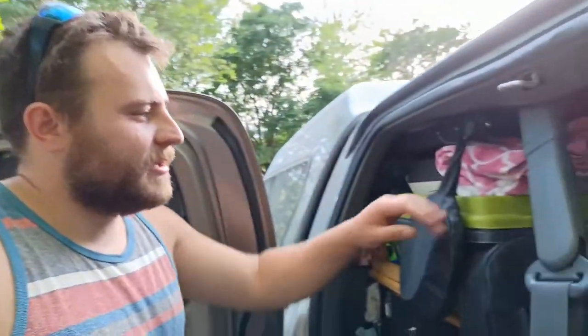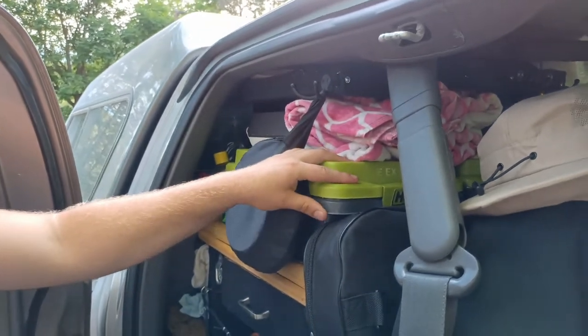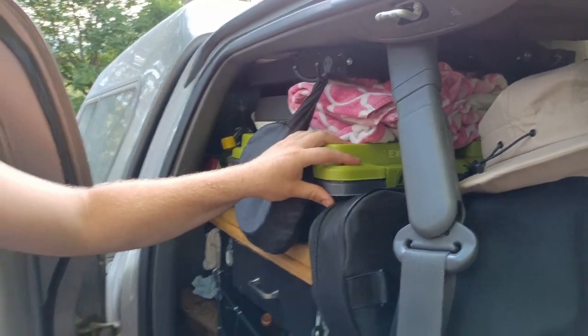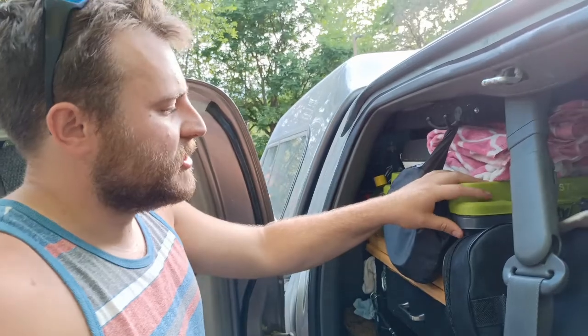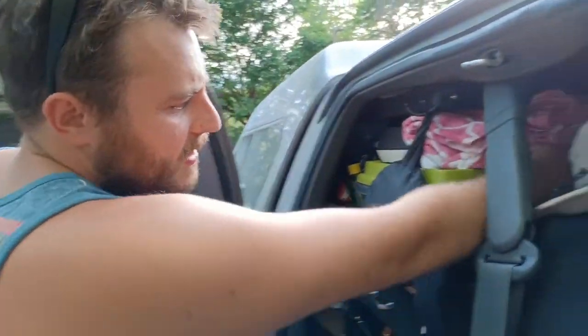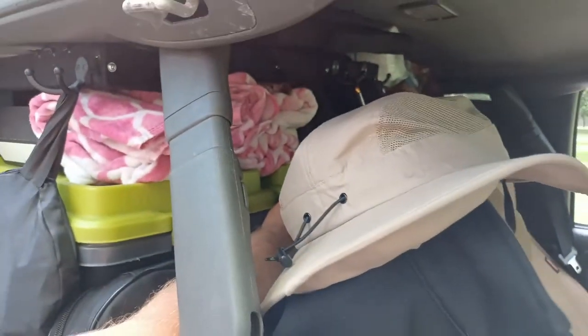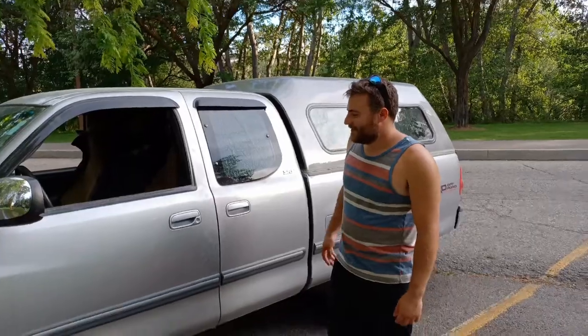Up top we got storage containers. This side is for like my shampoos, my shower stuff, my toothbrush, all that good stuff. The other one we got back here is all electrical equipment, my camera accessories, all my cords to charge everything.